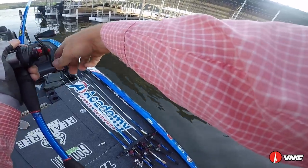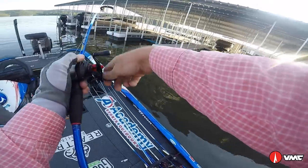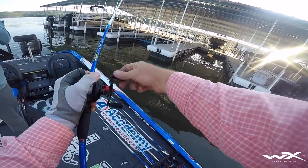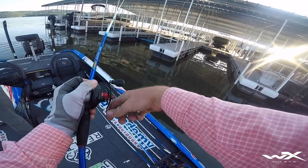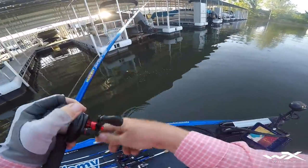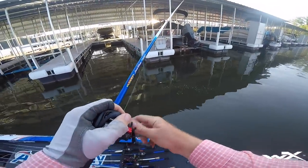He went flying. I thought it was a largemouth. I mean, it doinked it. They're around these docks, but had 4 bites maybe.